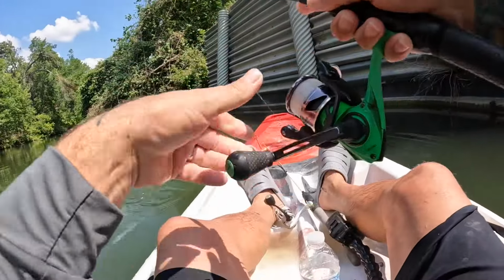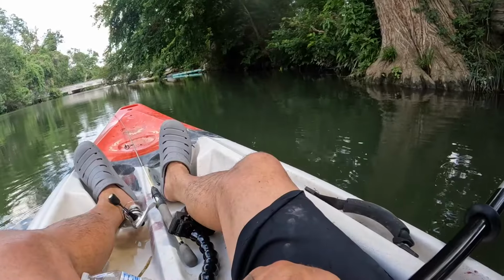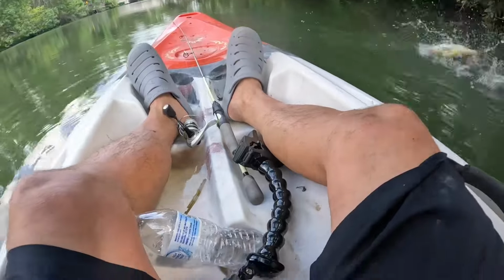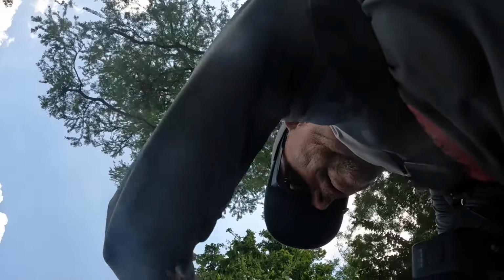There's another one. Lost it. There's a fish. There's one underneath this tree. Right there. Okay. Back in the boat. Okay. That was crazy. I just caught a fish.